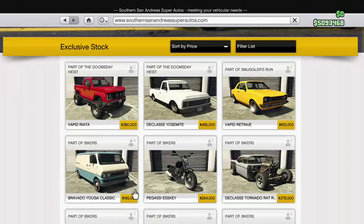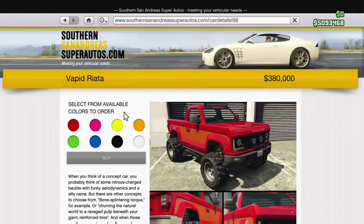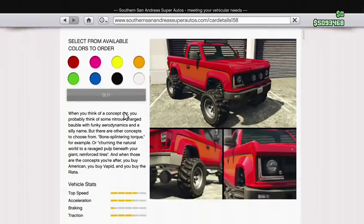Southern Drapes. Ah, we have two new old Southern San Andreas. The Vapid Riata. When you think of concept car, you probably think of some nitrous charged, bulbous thing with funky aerodynamics and a silly name. But there are concepts to choose from. Bone splitting torque, for example, or churning the natural world to a ravaged pulp beneath your giant reinforced tires. And when those are the concepts you're after, you buy America. You buy Vapid. You buy the Riata.